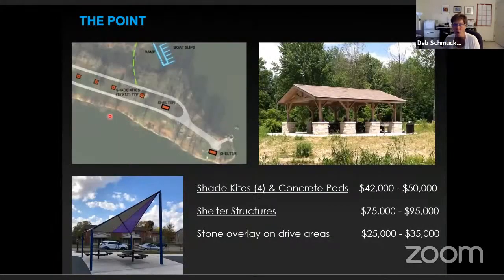This area would be the point. The point really, we didn't suggest too many changes, but we added a couple more shade structures, some being more the shade kites like this photo here demonstrates, and then potentially some larger gathering shelters. And again, trying to incorporate that aesthetic that we talked about, tying all the different buildings together. Obviously the drive areas, we weren't suggesting paving there, but more of just adding some stone and better stabilizing the existing drives that are there today.